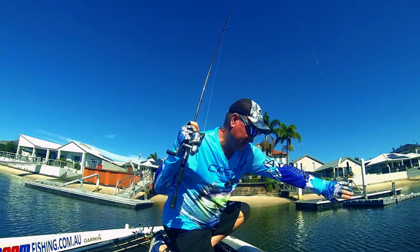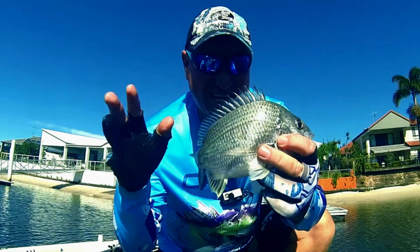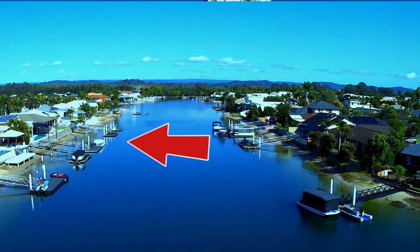All right, come on, baby. Here we go. Well, there it is, guys. What a great little fish, and very, very happy. It took the bait on the second or third time I pitched it at it, but a nice little strike, very aggressive, very cool. I found the spot, guys, in the canals of the Maroochy.